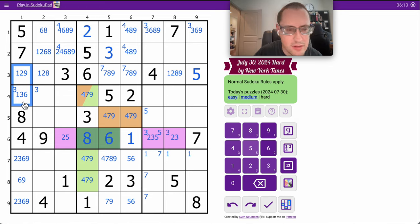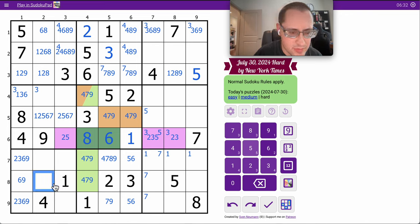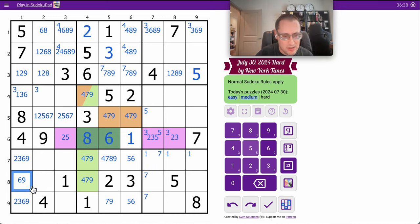Annoyingly, the digit 1 crosses a region there, so I can't do anything with it. Those can't be 3, 4, 8, 9. This is no help whatsoever. But 1, 2, 3, 5. Okay, so this can't be 8. This can't be 8. Right?